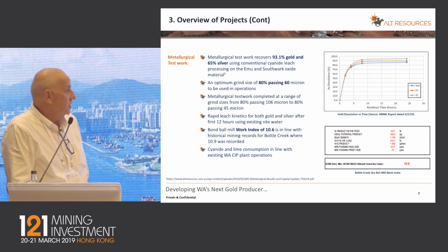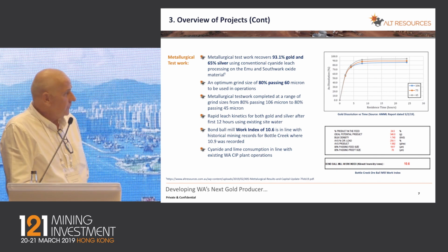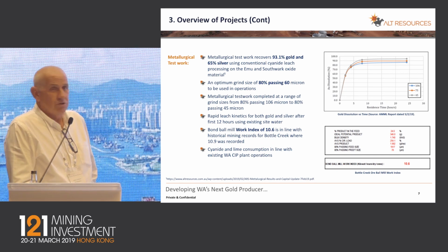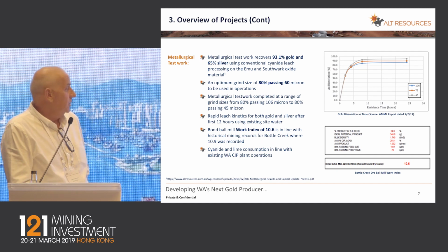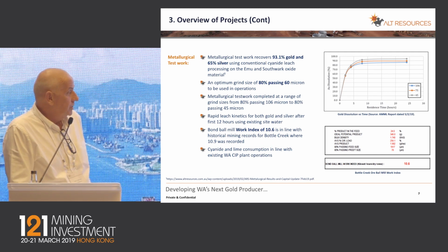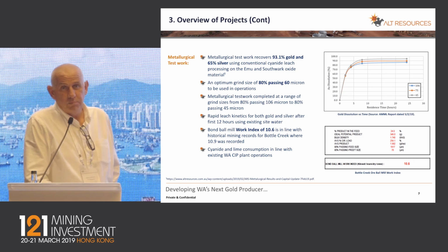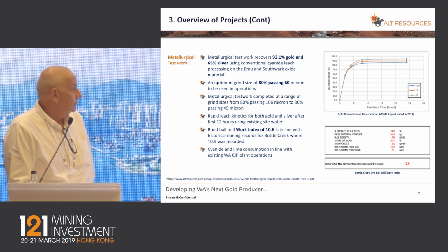93% on the gold, 65% on the silver, up to 80% passing 60 micron. So it's a very simple plant. The plant design incorporates a two-stage milling, two-stage crushing circuit, and it's got a recovery within 12 hours in leach kinetics. So work index is 10.6, so essentially got extremely soft ore, and it'll process very quickly through the plant.